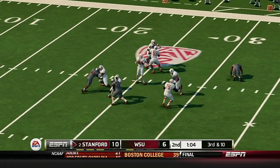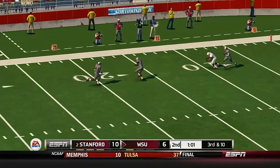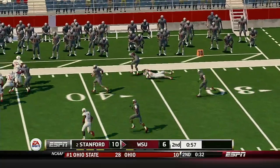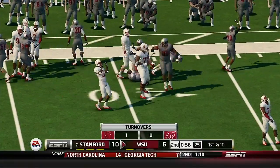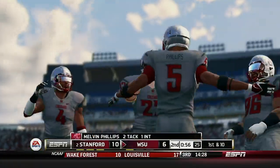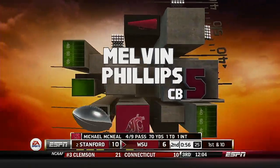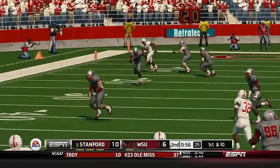He's in trouble. Has time. Throws it deep. In the air. It's intercepted. He's tackled at the 41. It's a good play when the corner can break up a pass, but it's even better when he can bring it in for an interception.